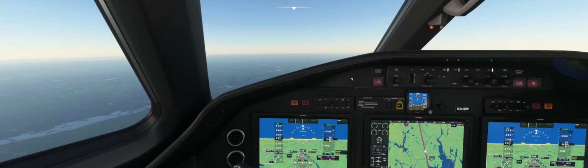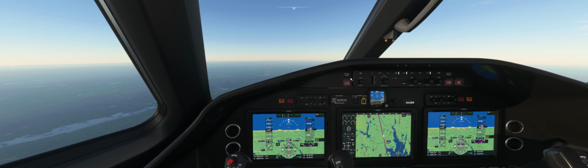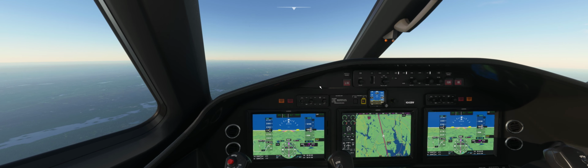Departure, Cessna November 343 Bravo Whiskey, 10,000 feet. Cessna November 343 Bravo Whiskey, Providence departure altimeter 30.12, continue as planned.